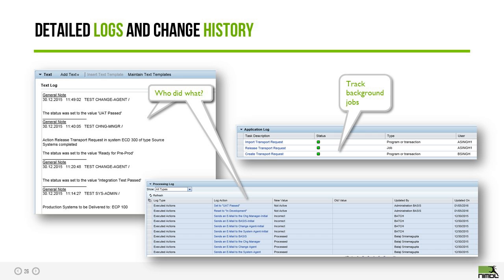Okay, so continuing with that same train of thought, we have here the text log, as I mentioned. There is also the processing log, the one shown at the bottom, which keeps track of each and every action being executed on the change document and in relationship to your managed systems. And then there is the application log, which keeps complete track of when the transport was released, who released it, when it was imported, who imported the transport into the next environment, and all of that good stuff.